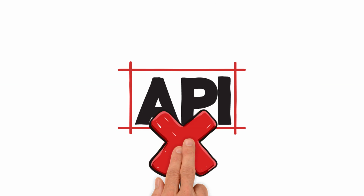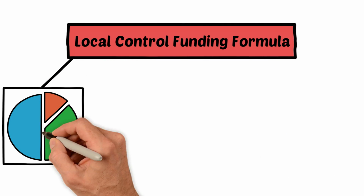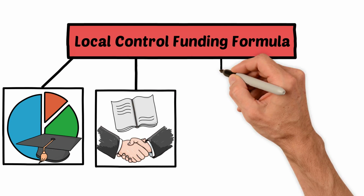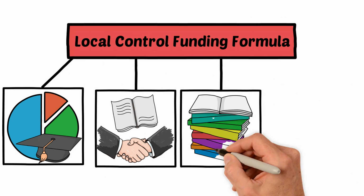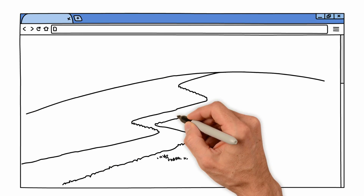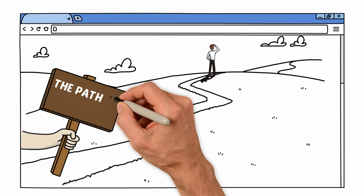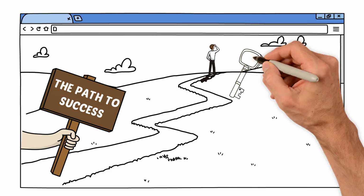It focuses on equity, local control and transparency, and moves away from a single number or test score. It includes multiple measures of student success included in the local control funding formula, including high school graduation rates, career and college readiness indicators, English learner progress, suspension rates, and test scores. With a simple click of the mouse, you'll see the key measurements tied to student success. Front and center is the data, pinpointing specific areas of strength and opportunities for development.